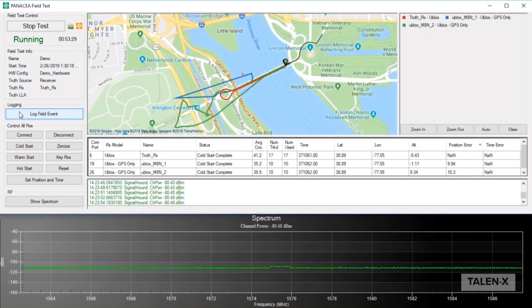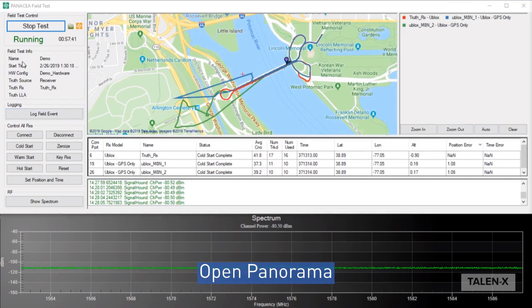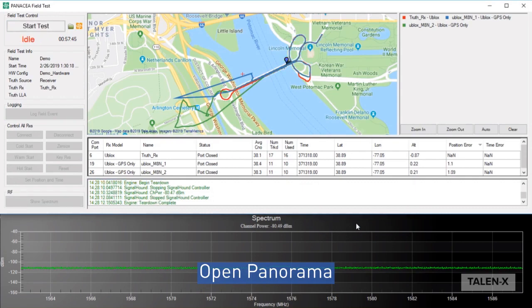Now that the scenario has come to a conclusion, we can use Panorama to take a look at some of the plots from this test. Since we are done collecting data, we can go ahead and stop the test. Now, with our Panorama application open, we can click on the Panorama icon near the Start/Stop button to pull up the test.